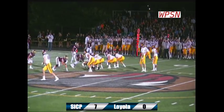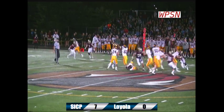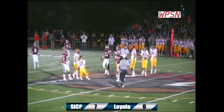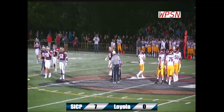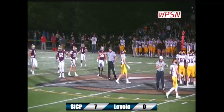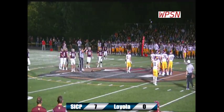Quarterback from Loyola looks to be calling an audible. Must not like what he saw. Another pass play from Loyola. He steps up into the pocket and gets sacked for a loss of 2 yards. That was Jake Miles on the sack against number 17, Matthew Schultz. All right. Let's see if Matthew can shake that off and get back into the game for a big first down. He's pushing up third down right now.